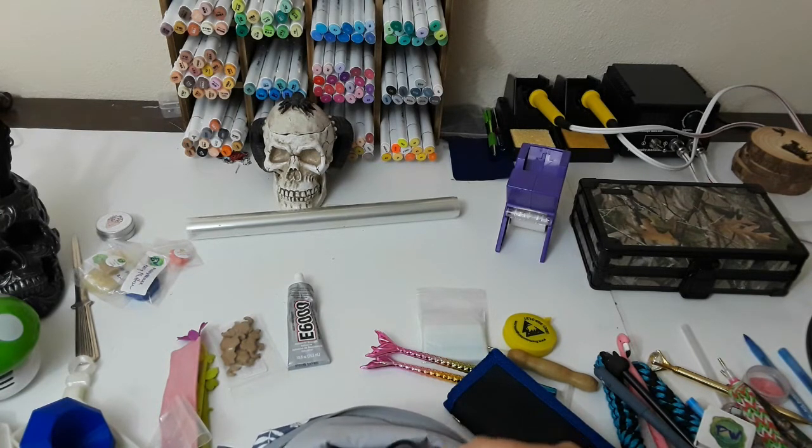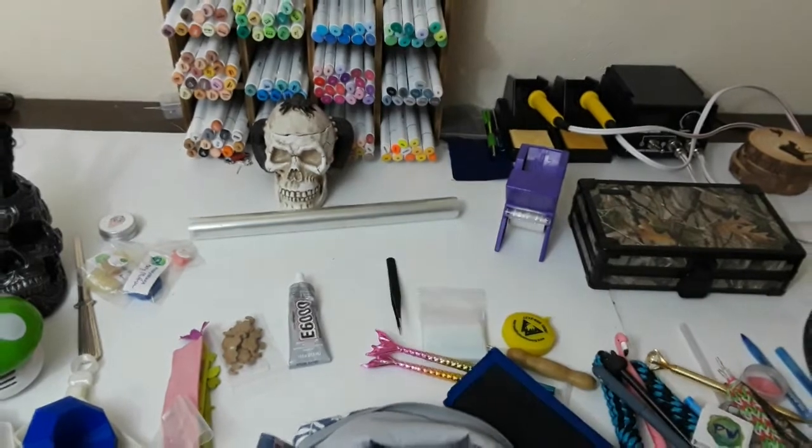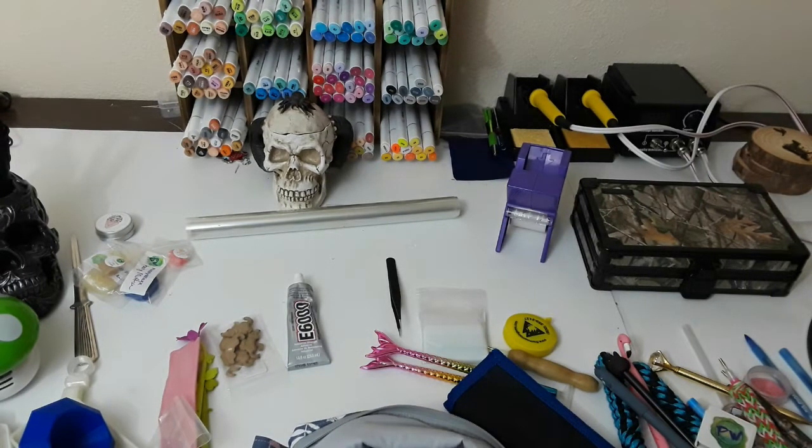Ow! Those tweezers are sharp! Ouch, Charlie! That really hurt! Poking me with the damn tweezers.